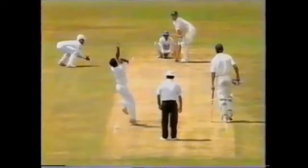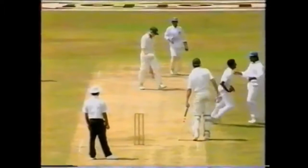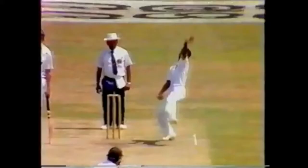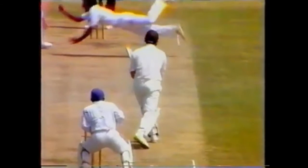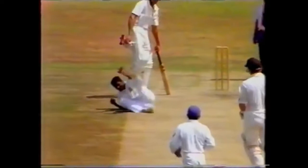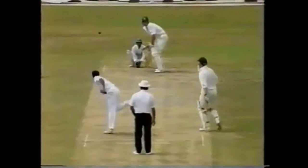105 runs added for the third wicket in 175 minutes. Muralitharan, excellent recovery since delivery. And he was going in the opposite direction with the follow through. Recovered very well. Absolute beauty. Cronje, beautiful shot through mid-wicket this time, and he was very good in making that particular stroke.